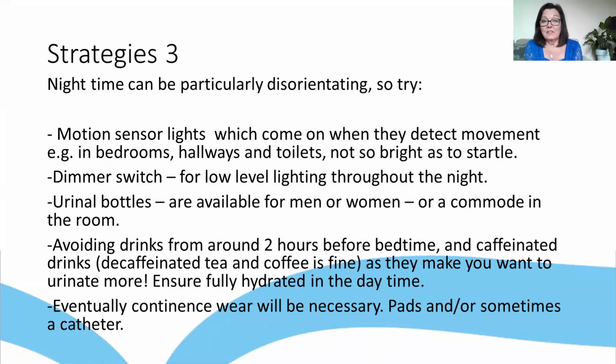Nighttime can be particularly disorientating because it's much quieter, it's darker. So motion sensor lights, which come on when they detect movement, for example, in the bedroom, in the hallways, but not too bright so that they startle the person and scare the living daylights out of them. A dimmer switch for low-level lighting throughout the night, so it's a nice low-level light so that they wake up. You don't need to have the motion sensor light.